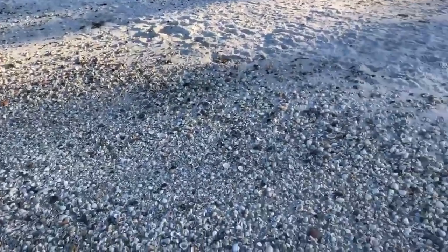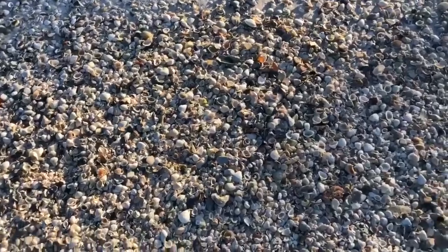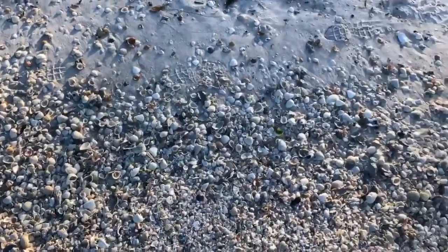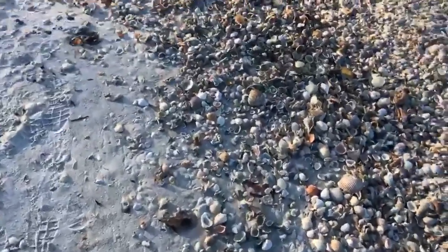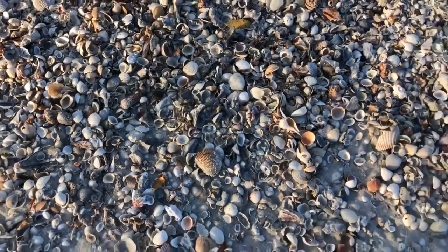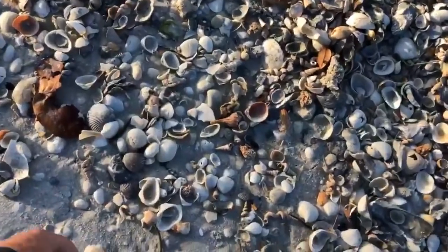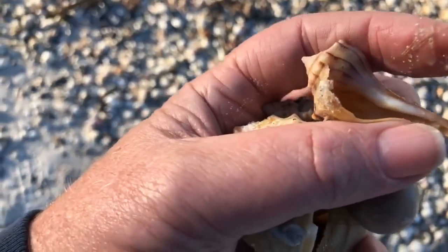Lots of shells scattered about the beach here. This is the south end of Area 4. Lots of shells strewn all about here. What could be in this pile here? Wow, lots of scallops down there. Another pear whelk. Another pear whelk there. Lightning whelk. A little lightning whelk. That's not in too bad a shape. Wow.